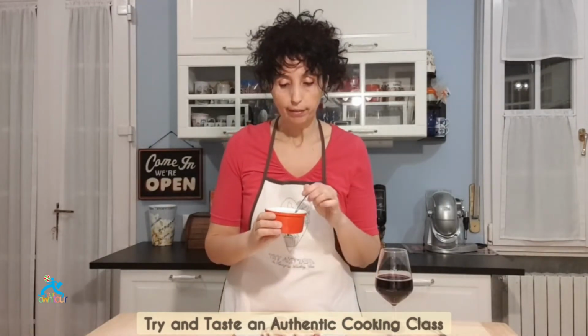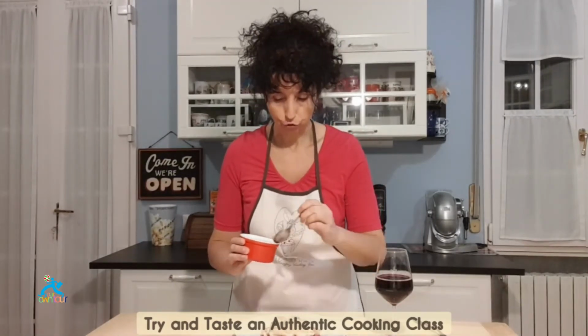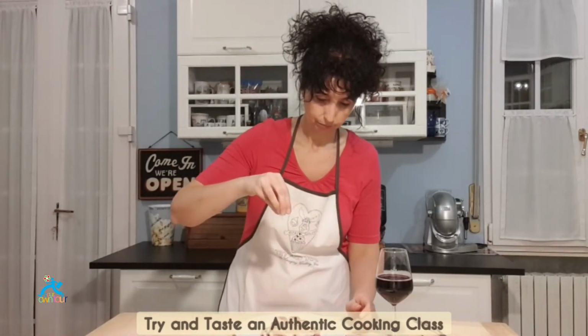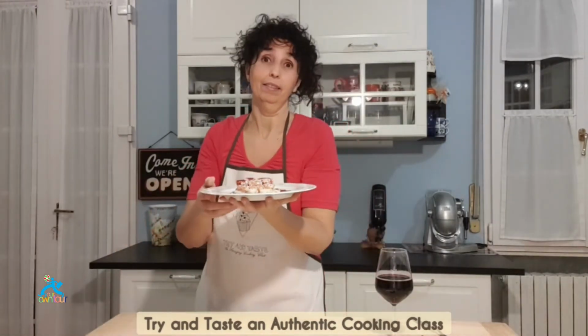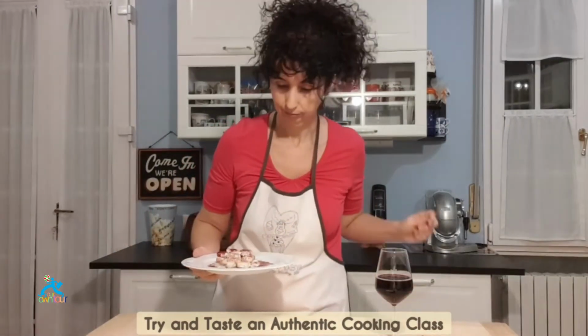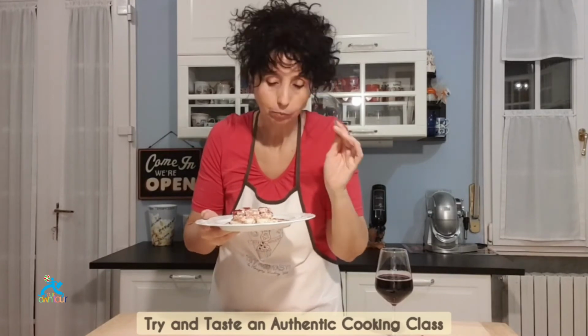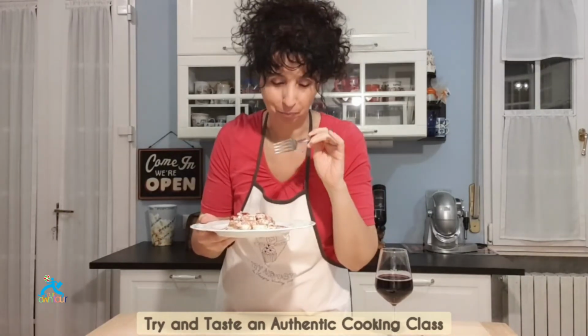So, I complete the dish with a red wine sauce that I prepared in advance. I put some drops and some Parmigiano. Here are the gnocchi with cheeses and the red wine sauce. And as usual, I have to taste it. Very good. And the wine sauce is perfect with the cheese gnocchi.